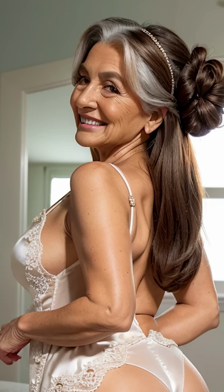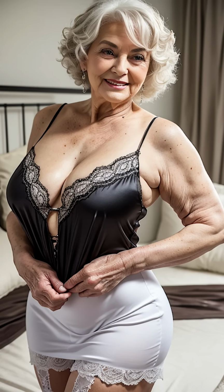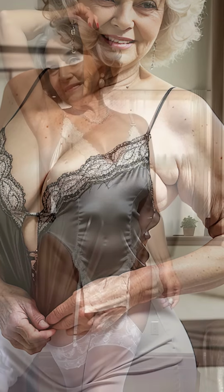Often abbreviated as the LBD, this staple is renowned for its ability to transition seamlessly from a day at the office to a night out on the town. The beauty of the LBD lies in its simplicity and the ease with which it can be accessorized. Pair it with a blazer for a professional look or with statement jewelry and heels for an evening affair.